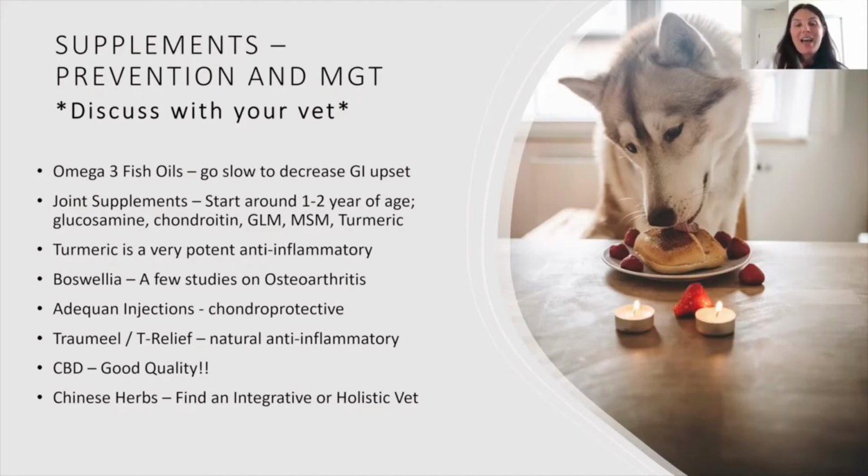Adequan injections. So a lot of my clients will do this at home. It's really easy to learn. And again, talk to your veterinarian about if this is good for your pet or not, but it's chondroprotective, meaning it's going to protect the joint fluid and the cartilage within joints, and just really be protective of that from degenerating any further.